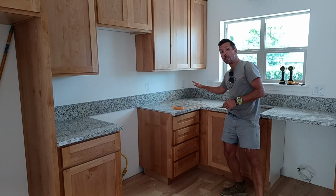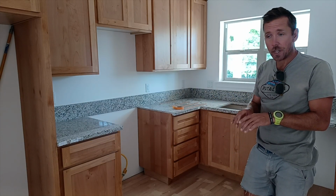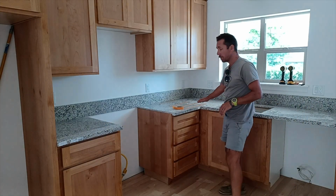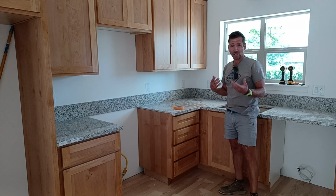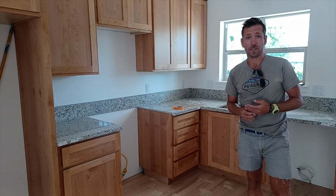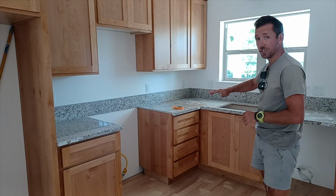We do have one seam, and the seam is not biscuited. It's not gonna be ground down perfectly smooth. There's a little bit of a lip you can feel, and I just fill that in with grout. And basically it's an acrylic grout that's very similar in color to the granite, and that seam will just disappear.